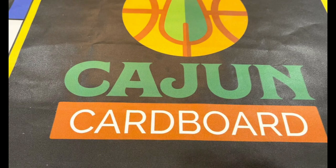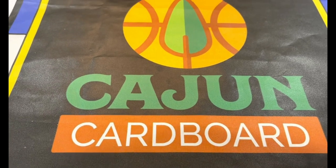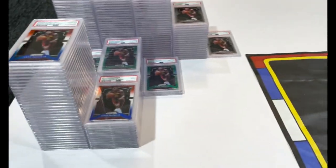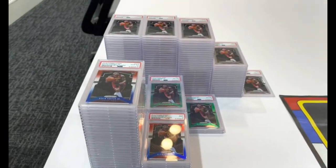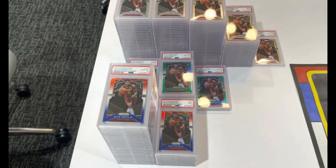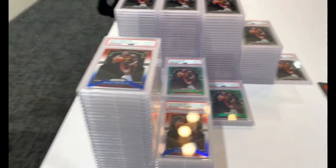And now, bear with me. I'm going to take you guys off of this, and I'm just going to scroll over here because this is the rest of my order. And yes, those are all Kevin Porter, but I wanted to show you just the mass quantities. I crushed it on my gem percentage, right?